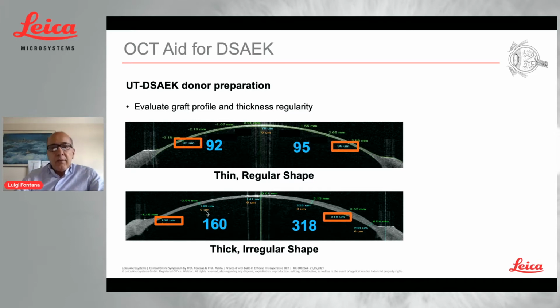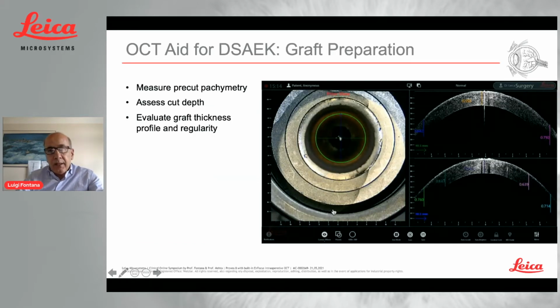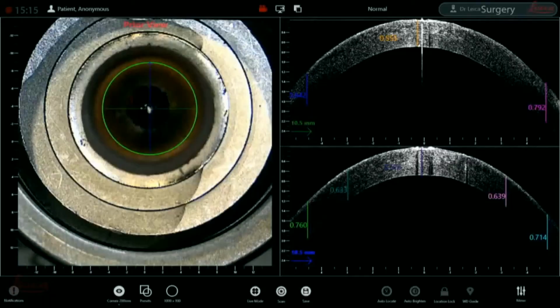Now, with ultra-thin DSAEK, the trick and the difficulty is to make a donor cornea which is evenly very thin across the length of the cut. You can see here in this figure a perfect cut where the thickness is overall less than 100 microns. Whereas in the bottom picture, you can see there are areas of this cut where the remaining stroma is thicker and other areas where it is thinner. This is exactly what we possibly do not want to implant in a patient's eye. Let's see how the OCT may help. Video, please.